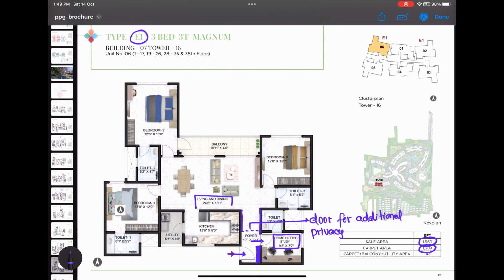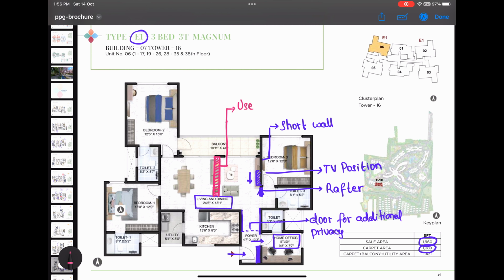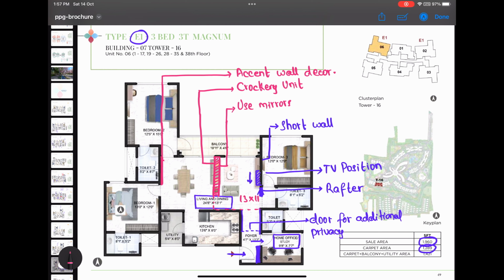Then you enter the 24 by 13 living room. As this wall is short, if you center the TV on this wall, your hall may look very small. So you can do some rafter here to make it an extension of the wall and right shift your TV. You may separate this hall by doing a display with mirrors to add privacy to the dining area. After that, it will be a decent 13 by 11 hall. The back side of the display unit can be a crockery unit. You can decorate this wall into an accent wall.